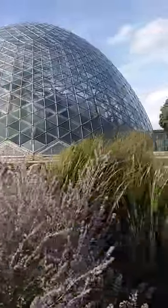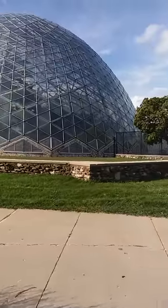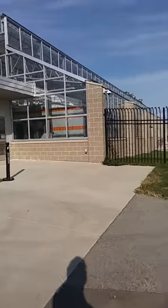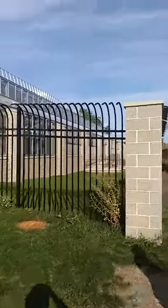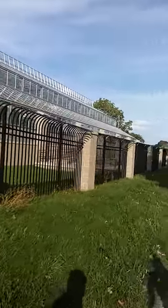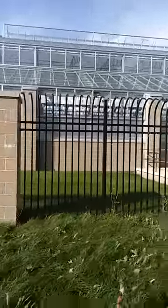See inside the dome. It's nice. See, there goes the greenhouse. I don't know why it's always closed. See the greenhouse. Temperature in the low 80s, like 81 degrees now. But here goes the greenhouse. You see inside. It is nice. Greenhouse.